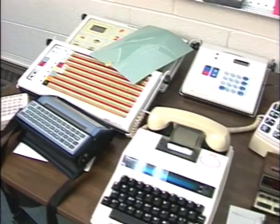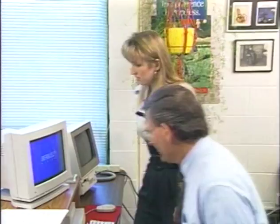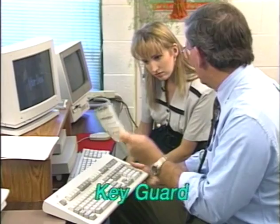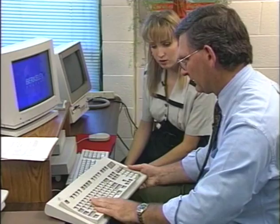Let me show you some things here on the computer that are available, and there are usually a lot of questions with the computer, so let's sit down here and talk about a couple of options. First of all, let's talk about keyboards. This here is a key guard that just sits on top of the keyboard like this, which allows someone without good control of their fingers to lay their hands on here and actually have to work to get their finger through to get a certain key.